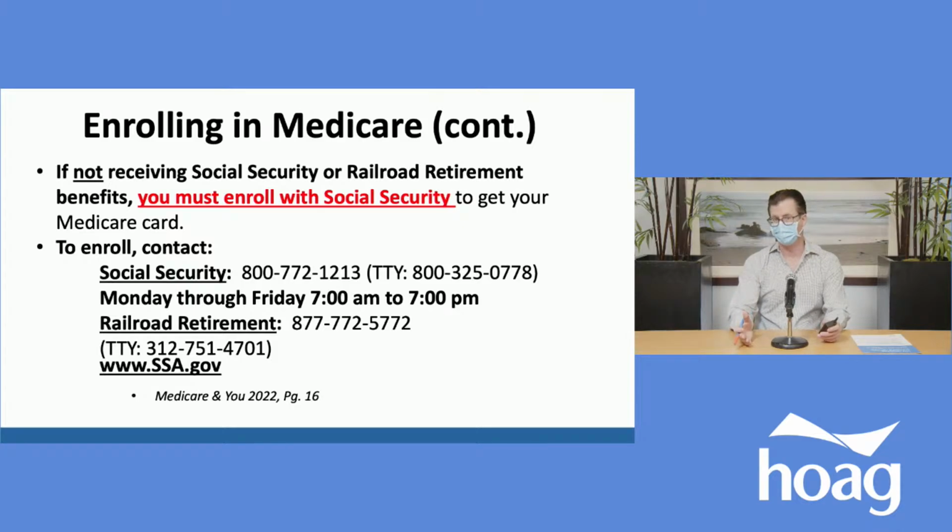Or you can enroll online. You can go to ssa.gov. It's on the bottom of your screen. On their homepage, click Enroll into Medicare. That'll take you to another screen. Scroll down, hit Apply for Medicare Only, and follow the steps. It's pretty straightforward. It takes about 10 or 15 minutes. If you have any questions, feel free to give them a call. And again, they're very helpful, very friendly, and very knowledgeable.